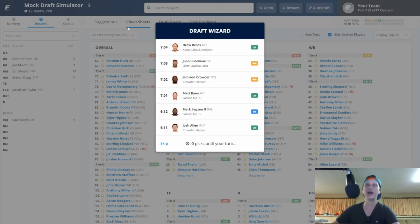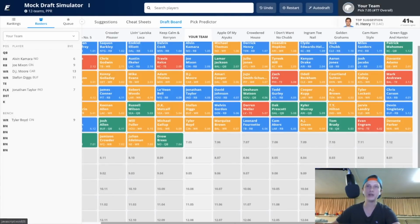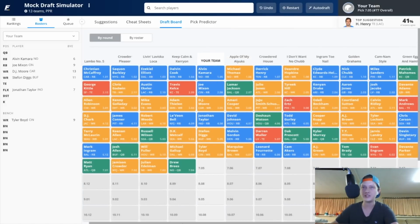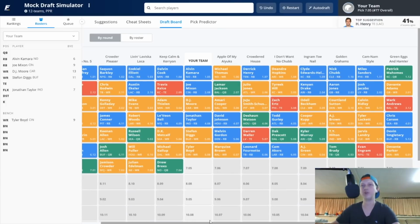So after we went ahead and drafted Mr. Tyler Boyd, we obviously had some time to wait in between our pick, but it simulates pretty fast. After we went with Boyd, Michael Gallup came off the board, followed by Will Fuller, Josh Allen, Mark Ingram, Matt Ryan, Jamison Crowder, Julian Edelman, and Drew Brees. So all the quarterbacks are off the board. Who doesn't have one besides me? Team 1 has 1, Team 2 has 1, Team 3 has 1, Team 4 has 1, Team 5, 6, 7, 8, 9, and the last team. So only one team does not have a quarterback besides myself.